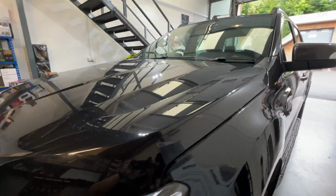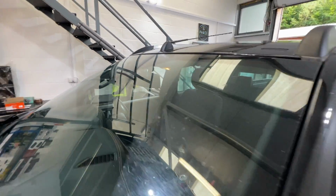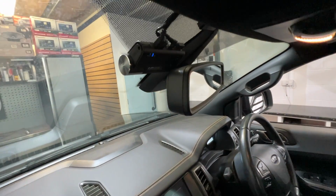Show you from the front. As you can see, the engine's switched off and the camera is still recording. Show you from the passenger side.